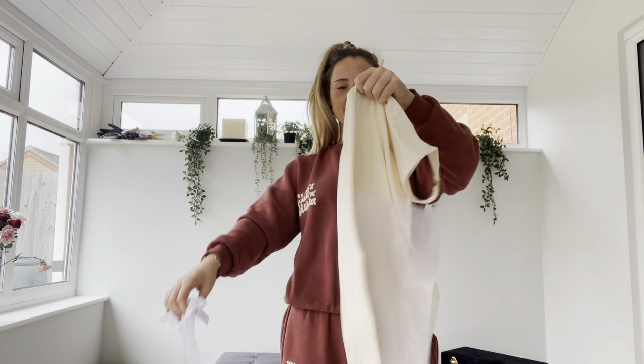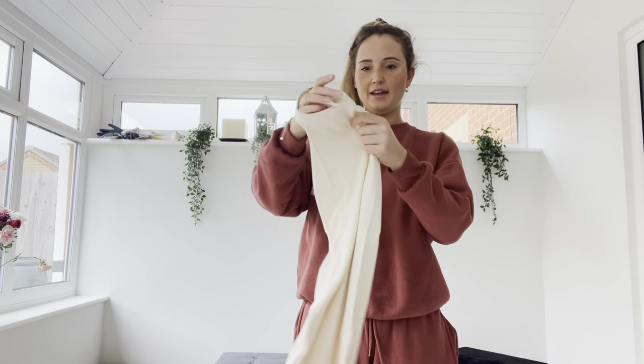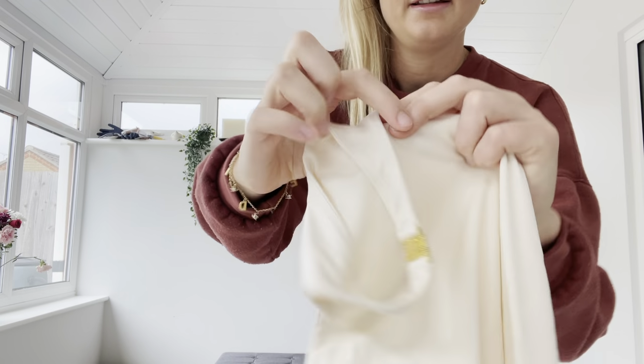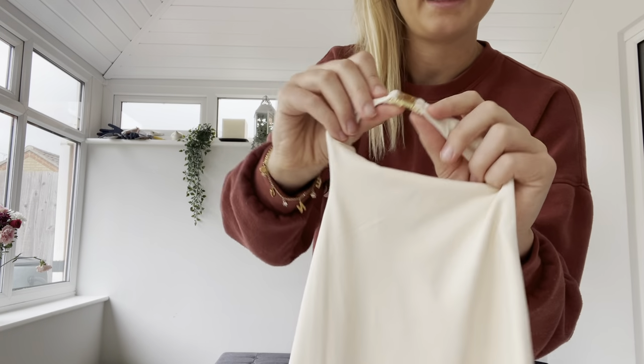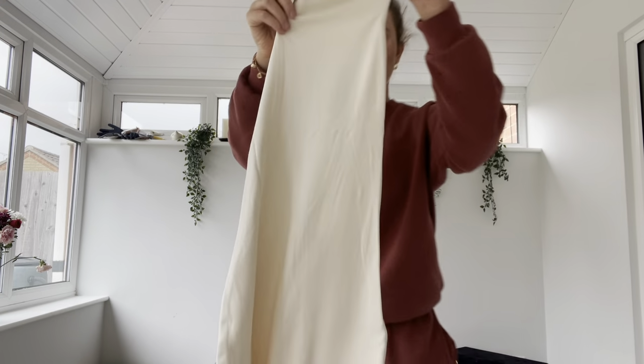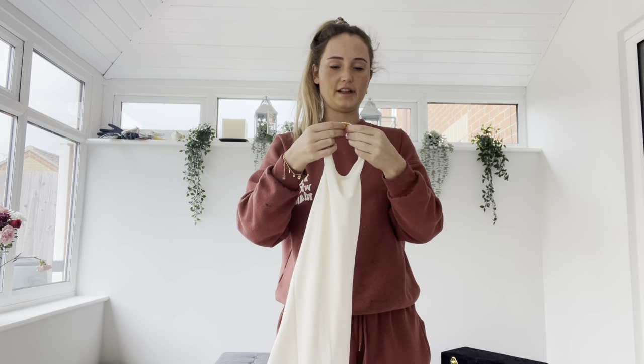Yeah, basically this is what it looks like. Oh my god, the quality is so nice already. Like, it's so thick. It's double lined. You can see how thickly lined that is. Oh my goodness. And then it has this clasp at the top, so it's like a choker halter neck sort of thing.